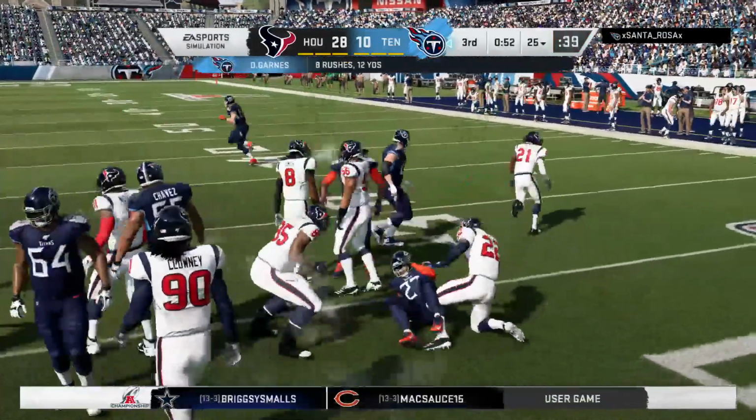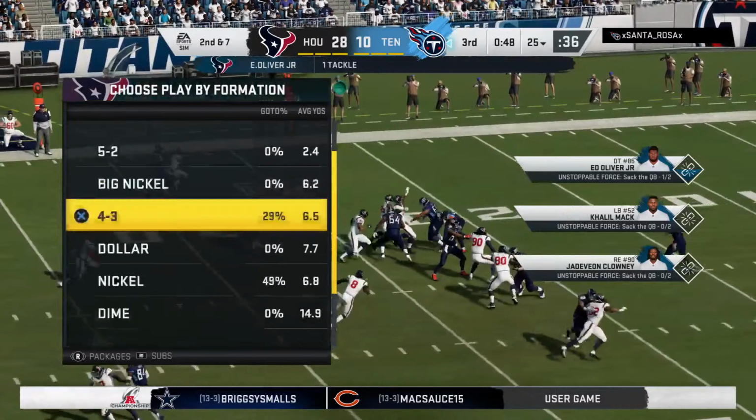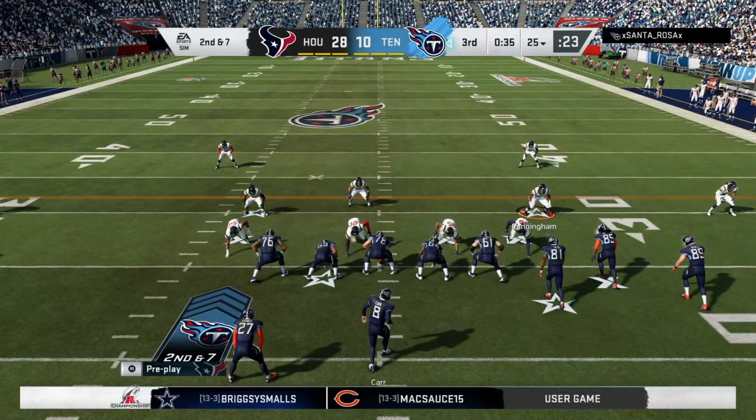They run on first down as they get about 3. Second and 7 forthcoming. Give them 3 on first down. It'll set up a second and 7. The last run got 3. Now here's second and 7.